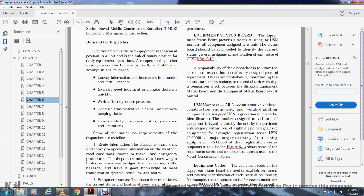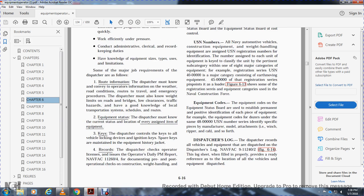keeping duties, and knowledge of equipment inside of the type of the unit with limitations. Some of the major job requirements of the dispatcher are over the areas of route information. The dispatcher must know the conveying of the operators, information of the weather, road conditions, routes of travel, and emergency procedures. The dispatcher must also know the weight limits of road bridges, load clearances, and traffic hazards, and have good knowledge of local transportation, schedules and routes.